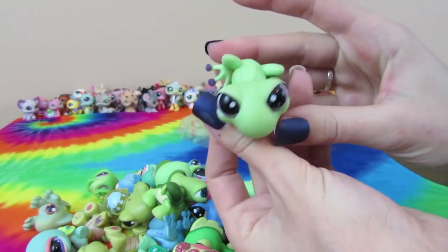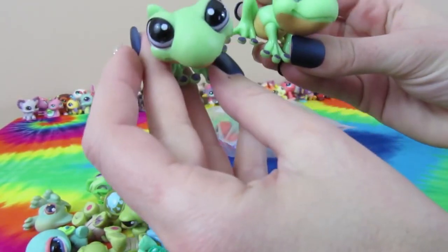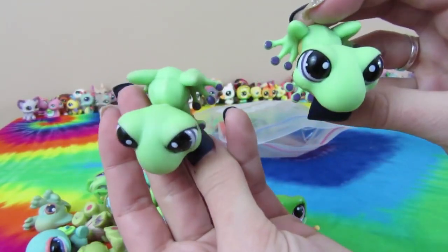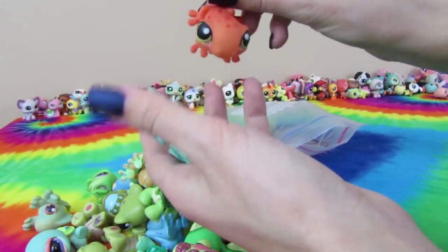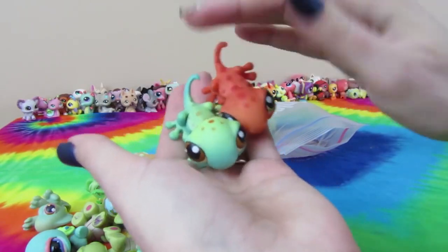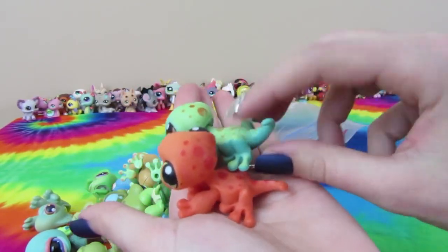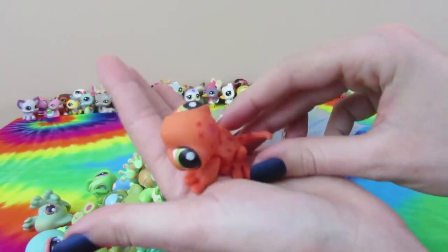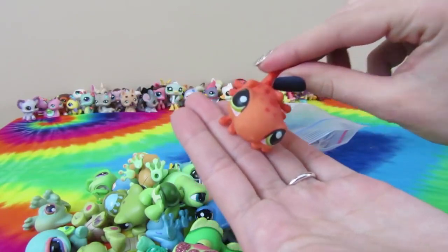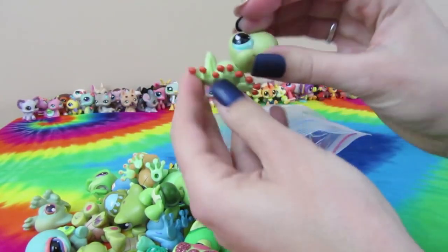Another froggy. Oh, do I have this one already? Let's see. Yep, that looks kind of like a duplicate, so they're kind of similar. These two are buds. Alright, so we have an orange chameleon, or I'm sorry, lizard, and a green one. So, there they are. Blue magnet, sweet. Alright, and then we have a few more of the reptiles.